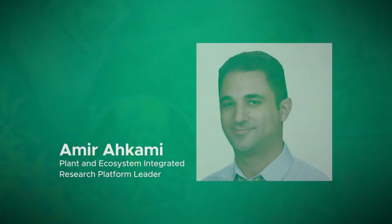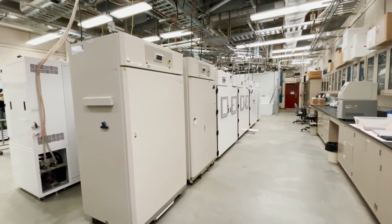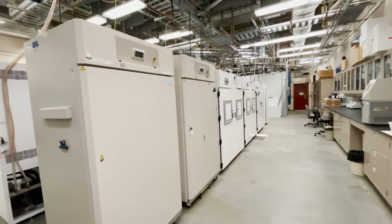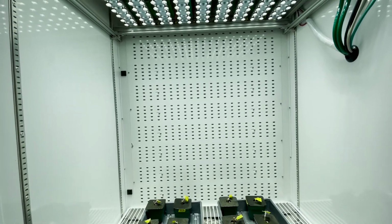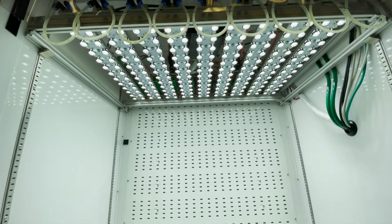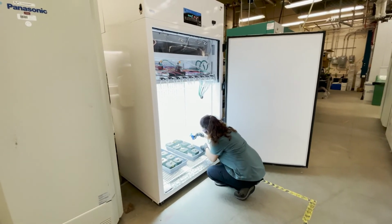Hi, I'm Amir Ahkami, the lead for the Plant and Ecosystem Phenotyping IRP. We aim to dissect the plant genotype-environment interactions to understand the molecular mechanisms that control feedstock productivity. To accomplish this, we use the Plant Ecosystem Lab facilities, including plant growth chambers and image-based phenotyping capabilities like the Dynamic Environmental Photosynthesis Imager or the Non-invasive Automated Root Imager.